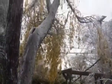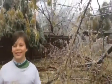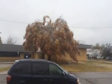Okay, something's happening here. Okay. Alright guys, so as you can see, it's crazy out here. Very dangerous. This tree used to be a beautiful palm tree.